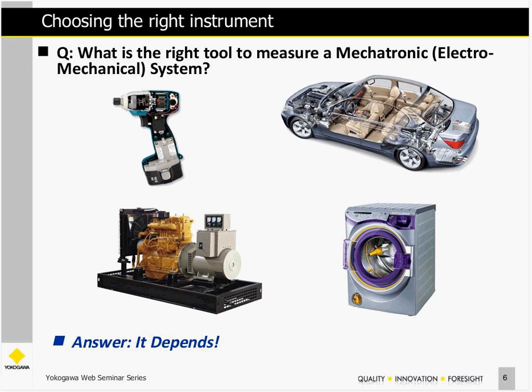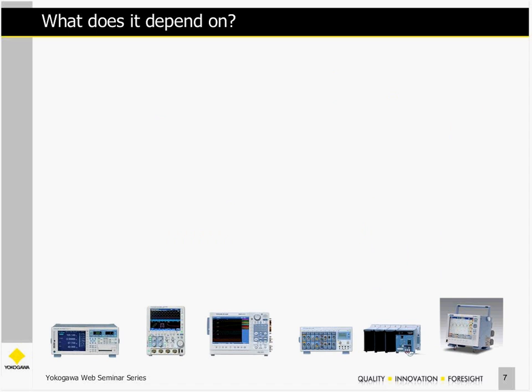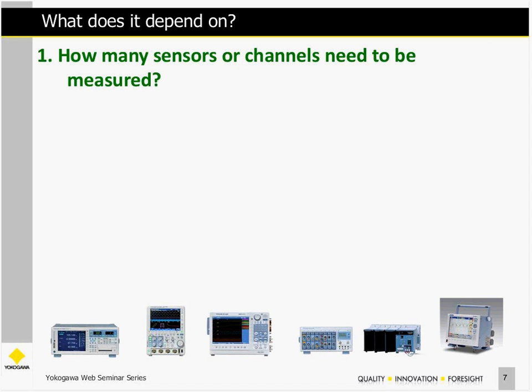If you wanted to give a very broad answer, and if you forced me to give an answer, I would say, well, the right tool is some kind of voltage measuring instrument. Well, as it turns out, there are dozens of voltage measuring instruments and several types and families of voltage measuring instruments. So it really depends on what aspect of the mechatronic system you're looking to measure. And so depending on that aspect of the test, you may need multiple instruments. And that's what we've seen from our customer base often, is that they'll use multiple instruments to solve these testing requirements because the needs are so widespread. So what does it depend on? Well, that's what we're going to talk about here.